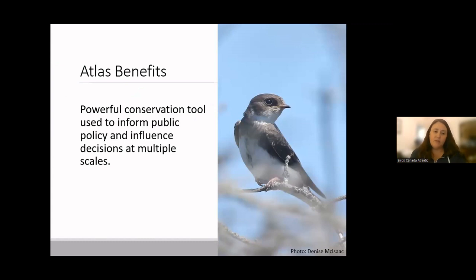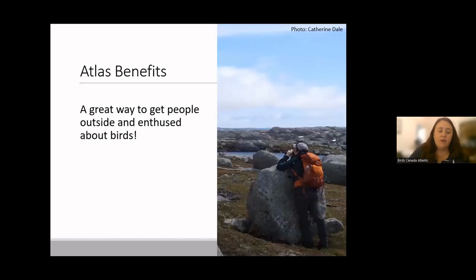And besides keeping track of what's going on with species, we want the atlas to be used as a conservation tool to inform public policy and influence decisions at multiple scales. So we need to know where things are and what we have in order to be able to make smart decisions about land use. So this is information for conservation organizations, information for the government, information for industry, so that we know what's out there and where it is. And then, of course, the other thing about atlases is they're a really great way to get people outside and enthused about birds. So one of our goals is to grow the birding population here in Newfoundland and Labrador, and that's part of our goal with this series that we're doing.